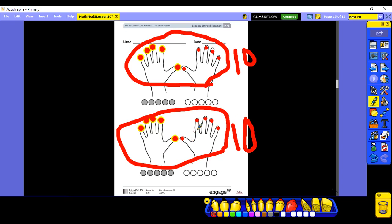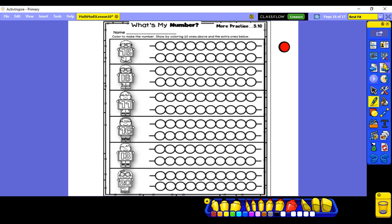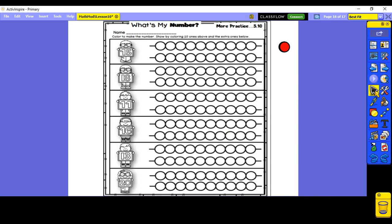Let's say how many fingernails are painted the same 10 way. We have two groups of 10, so we say 2 tens. Can you tell me the regular number way? How many fingernails do we have painted? Yes, 20. 2 tens makes 20.